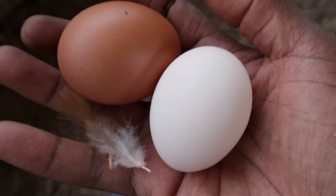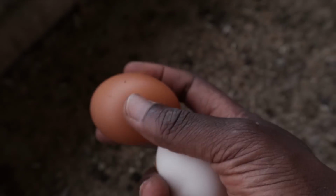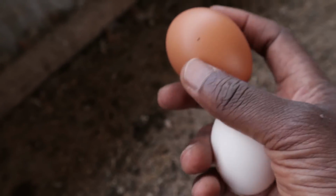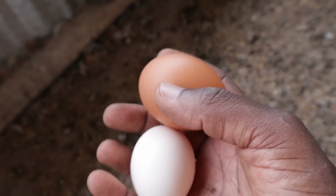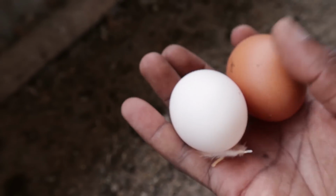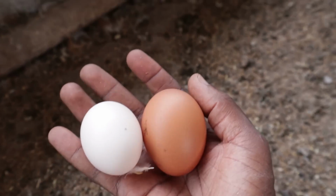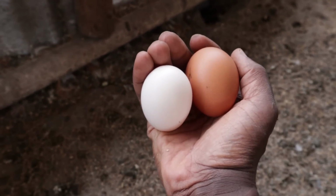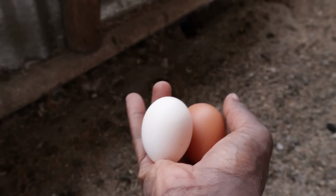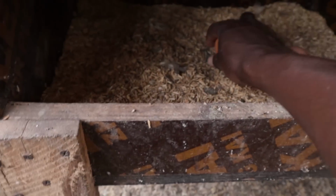So if I just hold 2 of these against each other, you can clearly see the difference. The local chickens will give you this white shelled egg. The brown ones, the Issa browns, the farm up chicks that we sell, will give you the brown egg. And you can see the difference in terms of size. The white egg is way smaller compared to the brown egg. Way, way smaller if I just hold them against each other. So that's the advantage of having these chickens. They are really nice chickens.